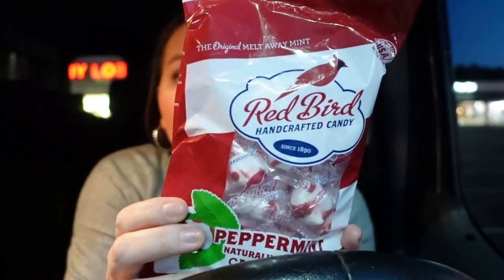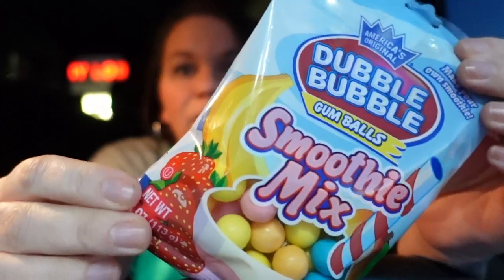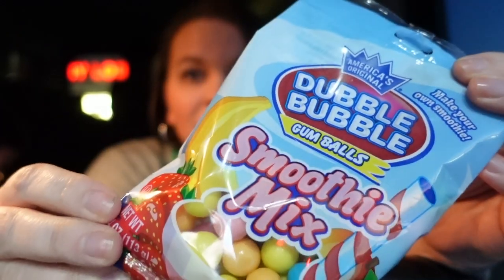And then I got these mints. These are actually for myself for my purse because y'all, these are my favorite peppermints right here. So I got a bag of those. And then I got this for all the kids to try because they love gum, but this one's the double bubble and it is a smoothie mix. I don't think I have ever seen it in a smoothie mix, so they're gonna be super excited to try that tomorrow.